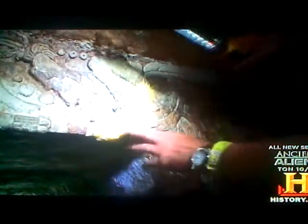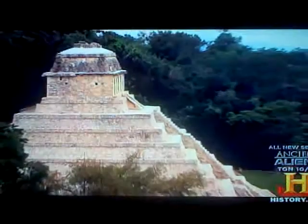This is very similar to what's on the lid of Lord Pakal, of his tomb. The way he's got his left hand right here in an odd position, and his wrist, also some kind of rocket exhaust or something is coming out of him. But Lord Pakal may not have been the only alien who once walked the Palenque ruins.